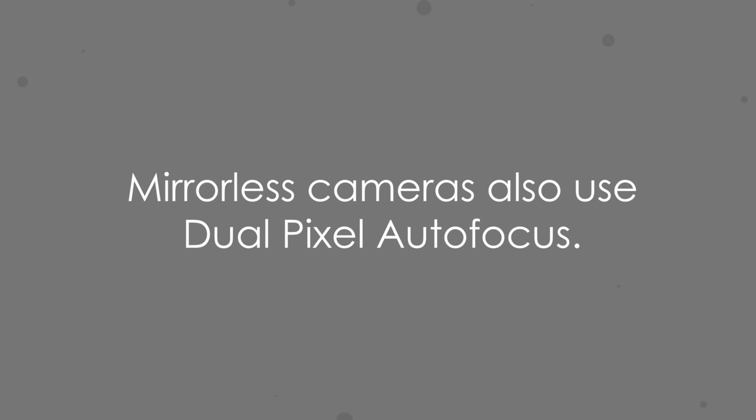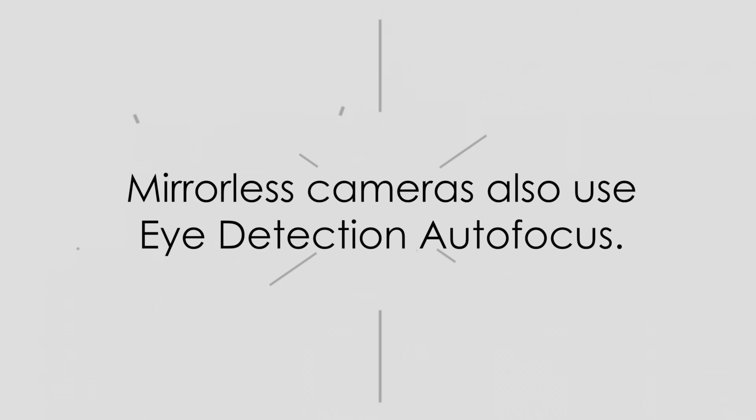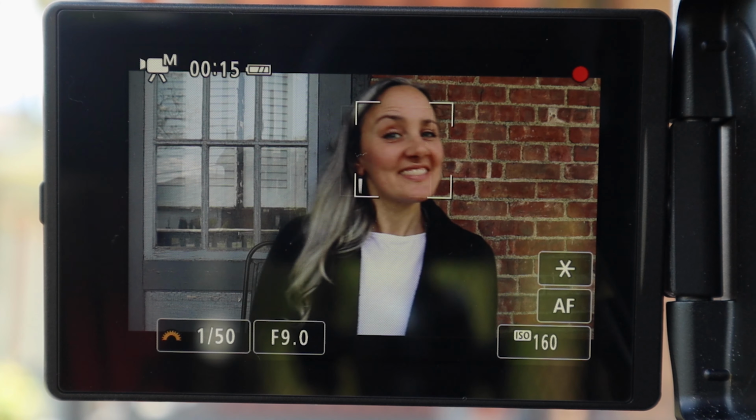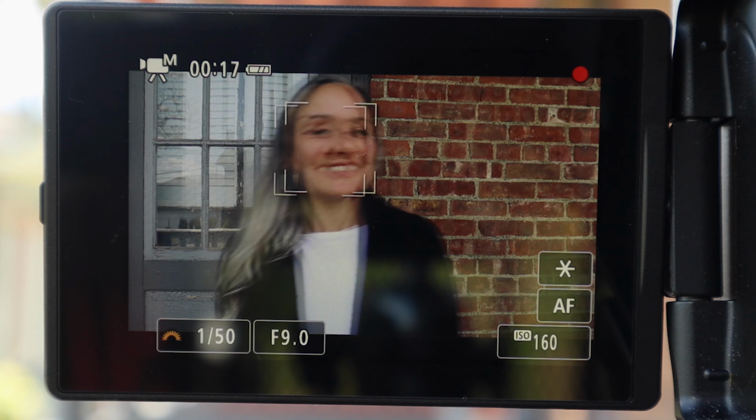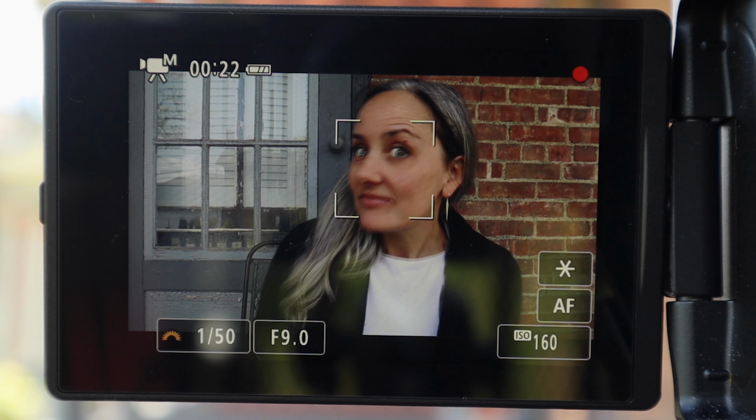But then companies like Canon took it a step further and developed dual pixel autofocus, which uses each pixel as a phase detect sensor. And now the autofocus in their mirrorless cameras is even snappier because they incorporate what is called eye detection autofocus. With eye detection autofocus, your camera finds your subject's eyes and it uses that part of the image to help keep the face in focus.